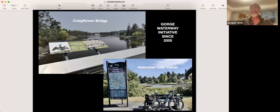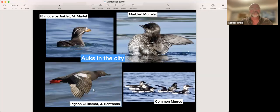I have to say a word about the Gorge Waterway Initiative. They've been very busy since 2005 with various initiatives. I cannot even begin to summarize what they've been doing, particularly in Portage Inlet and the Gorge Waterway, but they have put up signs. This sign here is on the Craig Flower Bridge. This sign here is near the Helmcken Tidal Marsh in Helmcken Centennial Park in View Royal. So the Gorge Waterway Initiative has been active now for 20 years, done a lot of projects here and there, and we are very grateful to the CRD and this initiative to help us revitalize the historic bird sanctuary.